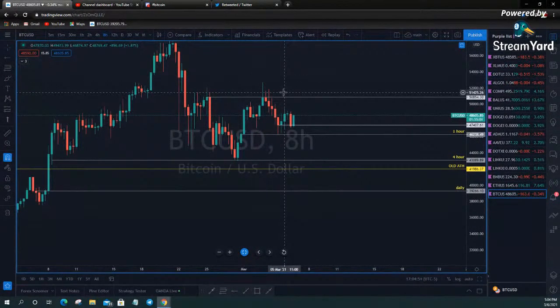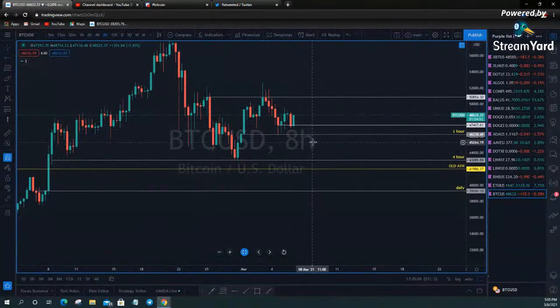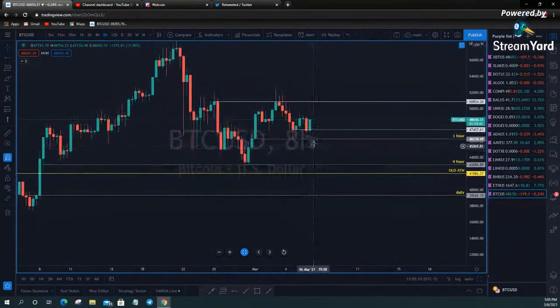Right now, Bitcoin's range bound, between $50,854 and $43,089. So you've got a little less than a $7,000 range. So there's really nothing to do right here. I do like the fact that we came down, caught support, and had a small little bounce. So that's constructive. But like I said, you're not doing anything until you get a closure above this bearish candle.